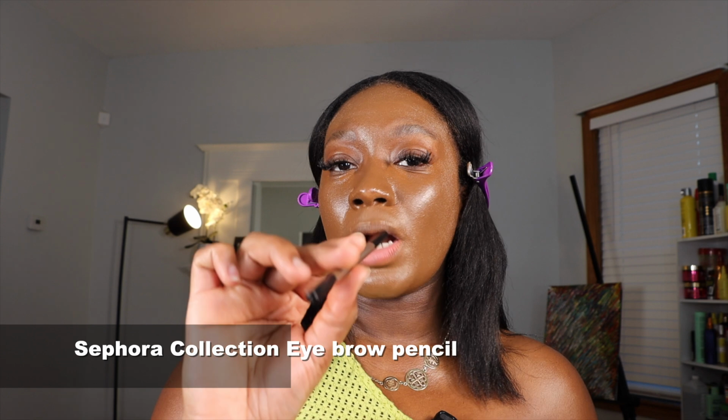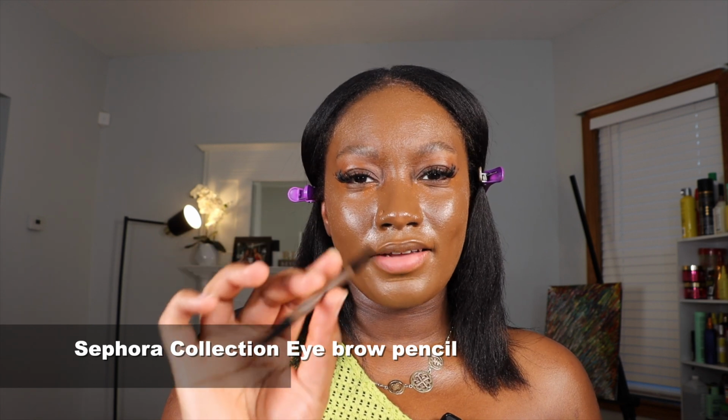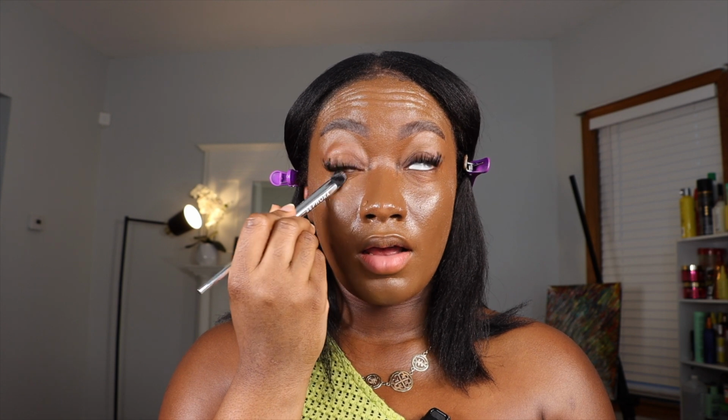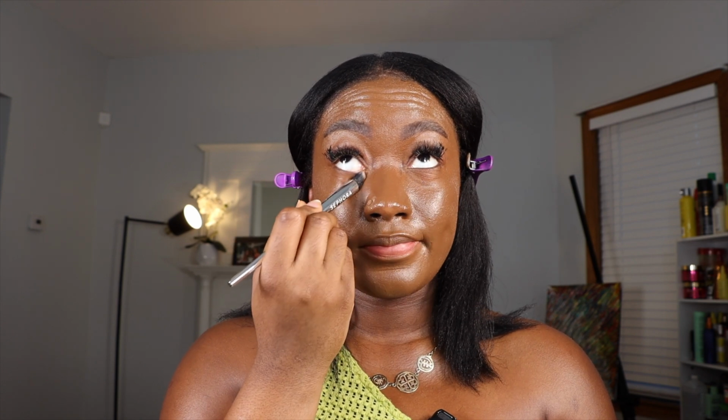For brow pencil, I use the Sephora Collection brow pencil. This is a shade 8, which is chocolate brown. Now I'm gonna blend the concealer under my eyes. I like to look up when I blend it.